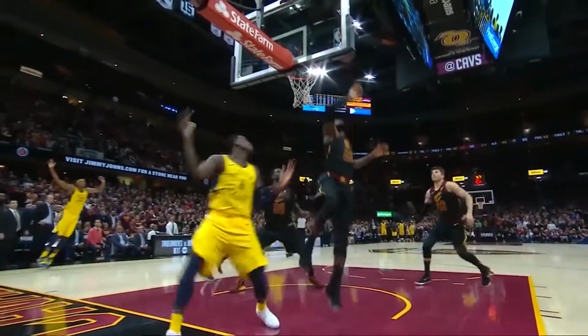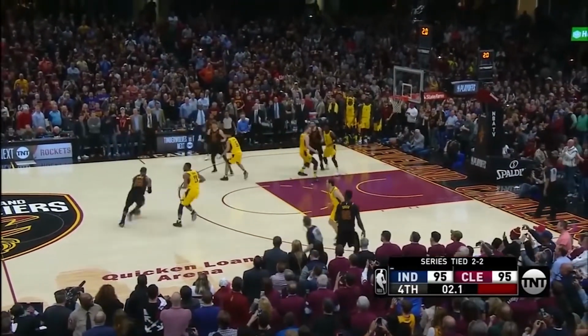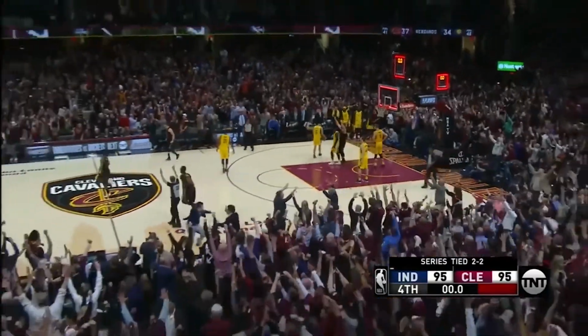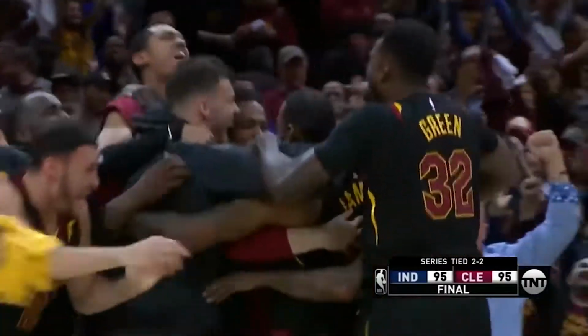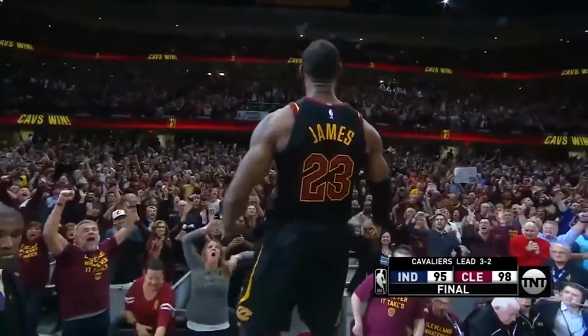It was beautiful. They tied up the series, and the entire city of Cleveland was rocking. The shot of his teammates swarming him in gratitude is truly a beautiful moment. Yeah, they lost eventually, but hey, that moment was a big one for Cleveland. That's a winner in Cleveland.